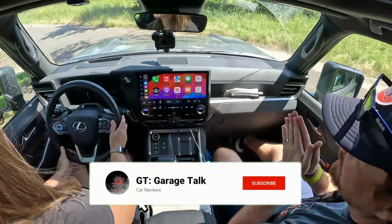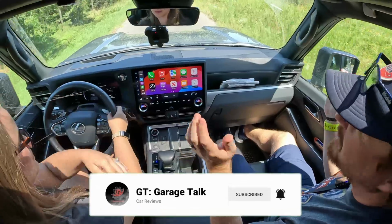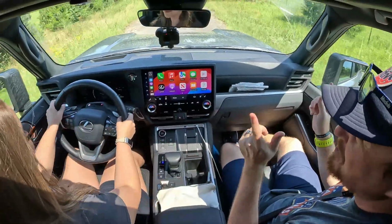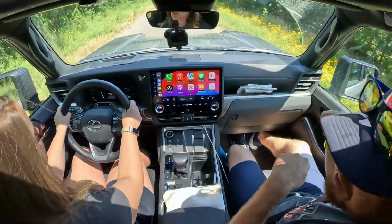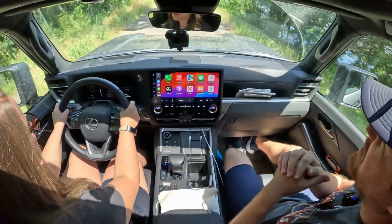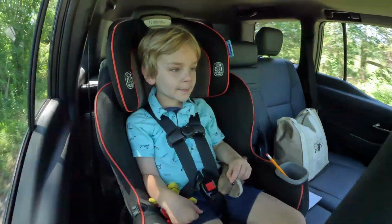All right, Holly, we're going to do things a little in reverse here as we are on the road to your parents' house out in the country. We're going to talk ride and handling first and foremost in this GX 550. We're on the bumpy roads, as your mom calls it. Tucker, how's your wobbly head back there? Not wobbly. Holly, what are your thoughts on the ride of this? You've been in it much longer.